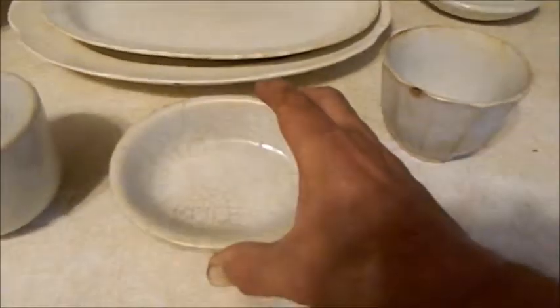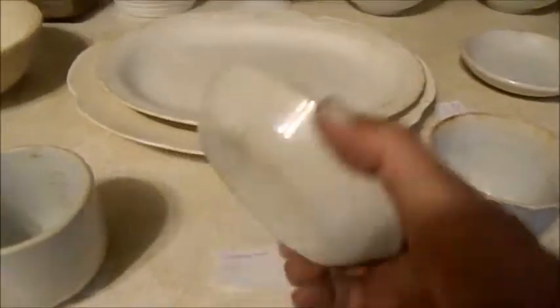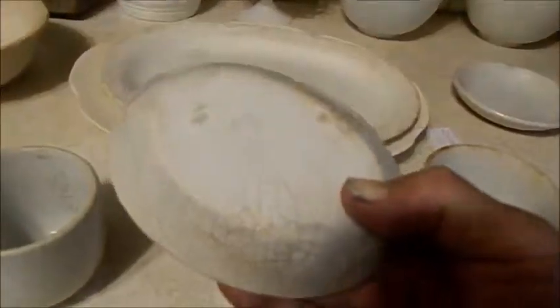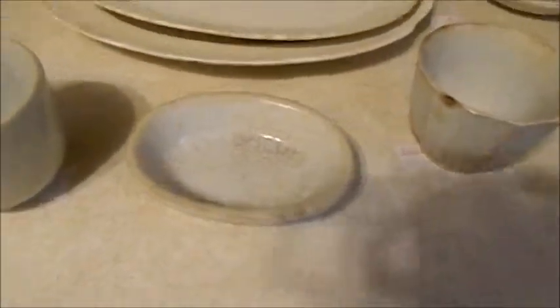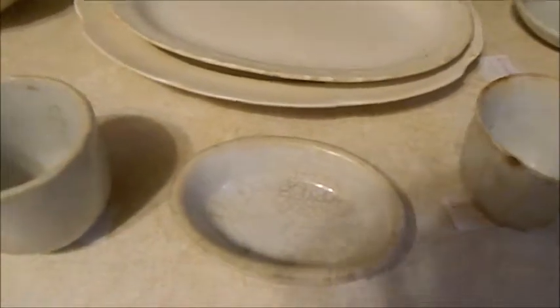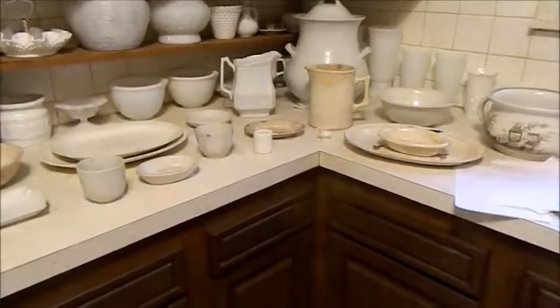I don't know what these little oval-shaped ones that I've been showing you exactly were used for, but this is another one. It's unmarked except for the numbers 1866. I don't think that necessarily means a date on it. It could, but I'm just not sure. So basically, well, not basically, in actuality, that is my Ironstone collection so far.